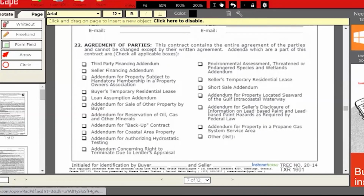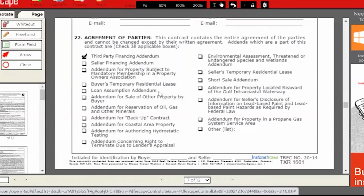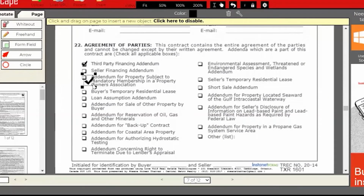So then this is just usually going to be third-party financing. Then seller financing is pretty much what that is. There's the addendum, property subject to mandatory membership in the property owners association. That's an HOA addendum. Never can remember that whole big old long thing. A buyer's temporary residential lease: never use that. We don't like that. Loan assumption, I've never used.